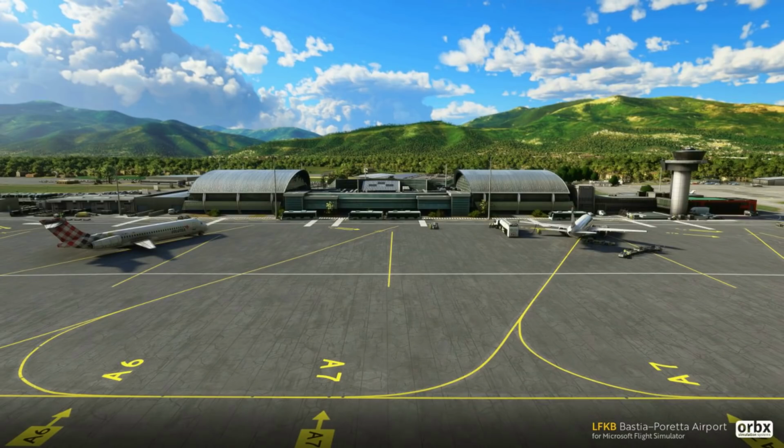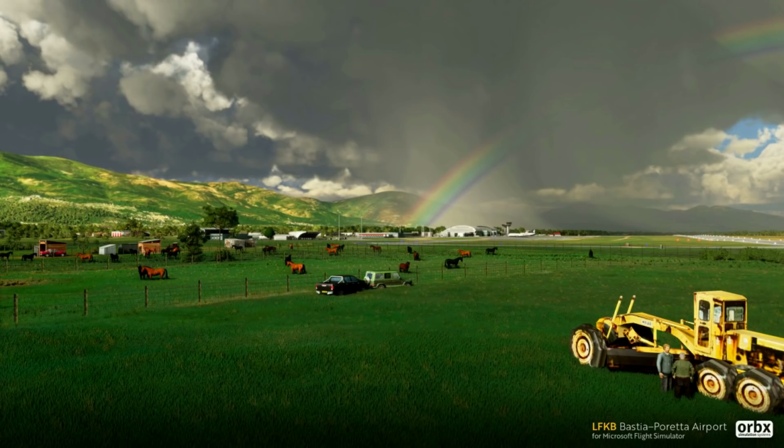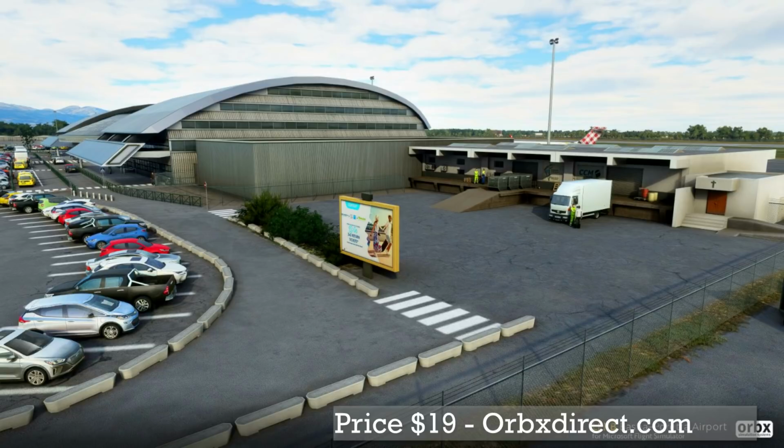Along with that, they've implemented good realistic night lighting and other interesting aspects that surround the airport, and you shouldn't be surprised to see dynamic taxiway lighting. Pretty much every detail of the airport is well covered in order to relate it to the actual airport. This is sold at almost $19. You can find this interesting item at Orbxdirect.